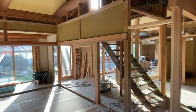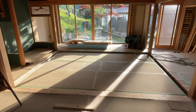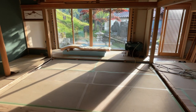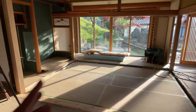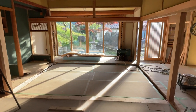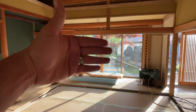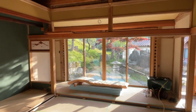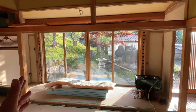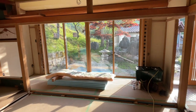There will be only one tatami room in this house, which would be right here in front of us. You can see right here where the floor ends. This area will be the tatami room adjacent to the bedroom, and we're going to have a sliding door. So it's kind of an extended bedroom and tatami room. Over there on the far end is the engawa, which is typical for older Japanese houses. This one is only a little bit smaller. In normal old Japanese houses, the engawa can wrap around the entire house.